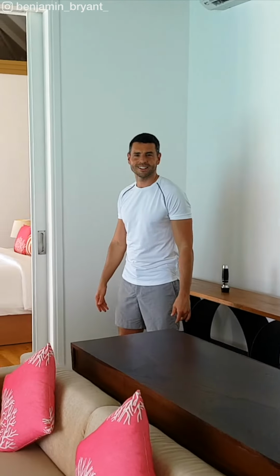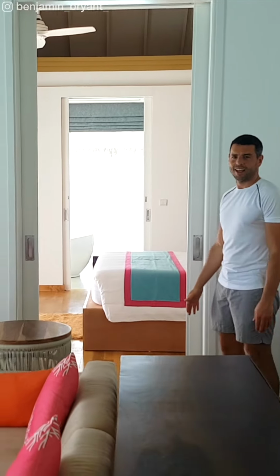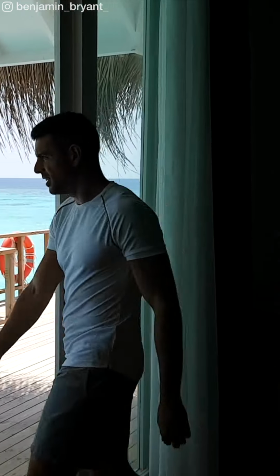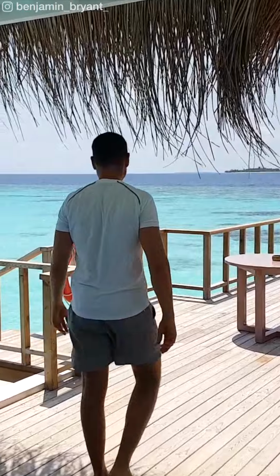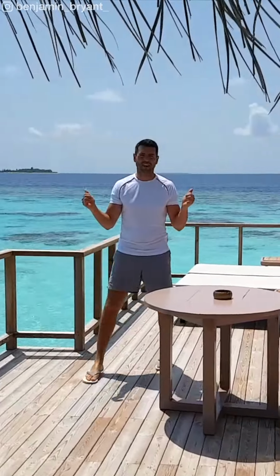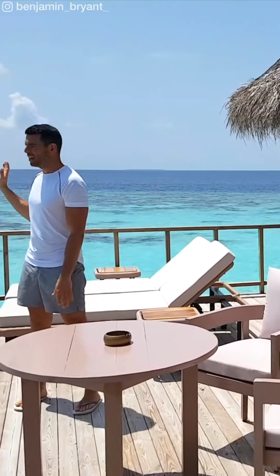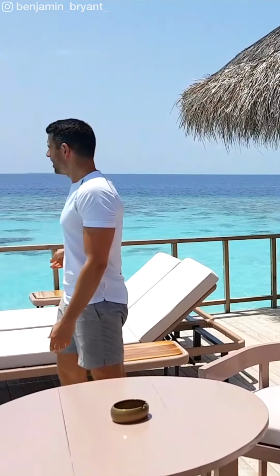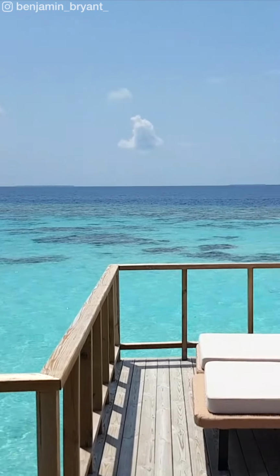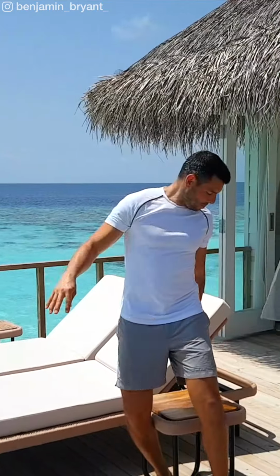So you take a little look through there, and we're going to head out now again to the decking. So this is the other side of the decking, the other outlook, which is completely uninterrupted. There's a few little islands out there which you can see. But apart from that, it's the turquoise blue lagoon which blends into the darker ocean with a coral reef in between. So you can do lots of snorkeling and swimming as much as you like out there.